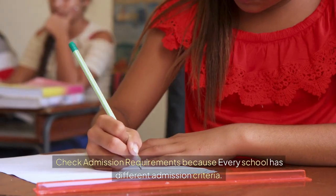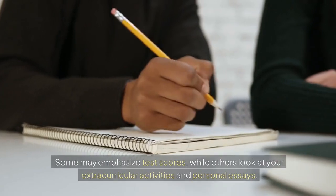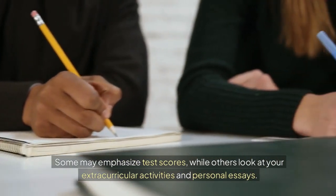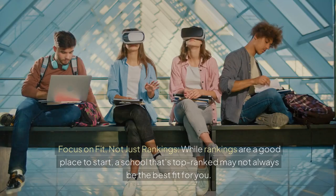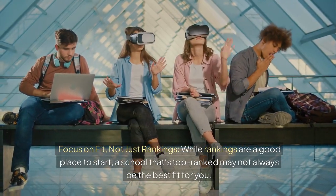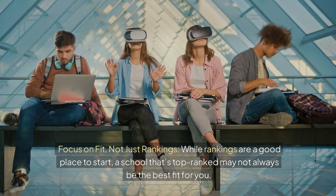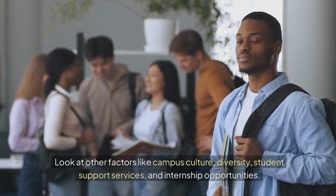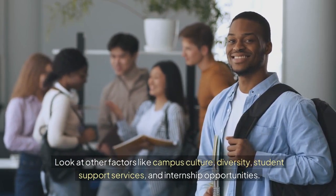Check admission requirements because every school has different admission criteria. Some may emphasize test scores, while others look at your extracurricular activities and personal essays. Focus on fit, not just rankings. While rankings are a good place to start, a school that's top-ranked may not always be the best fit for you. Look at other factors like campus culture, diversity, student support services, and internship opportunities.